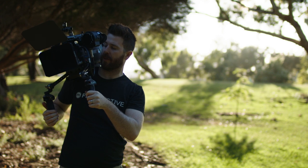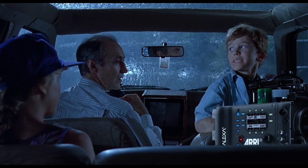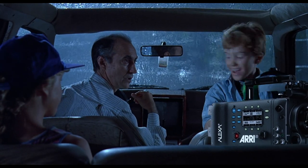Number two, this camera is a beast. It's built like a tank, which is quite reassuring. Where did you find this? In a box under my seat. Are they heavy? Yeah. Then they're expensive.